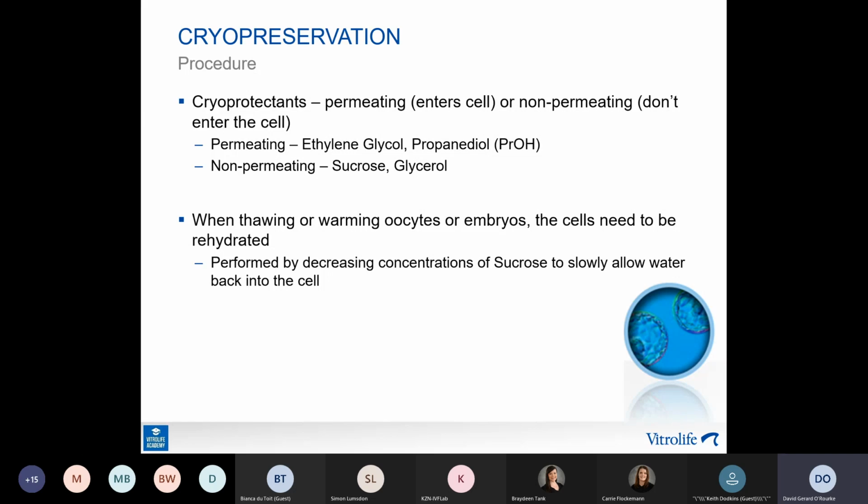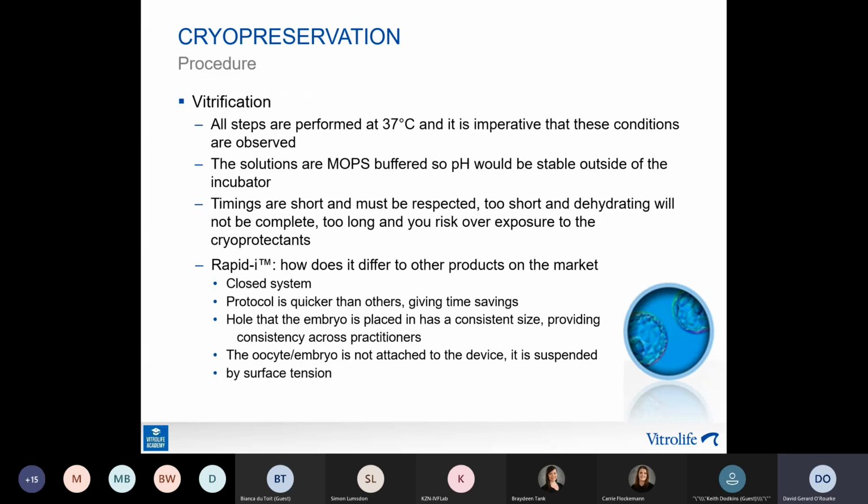When thawing or warming these cells, we need to rehydrate the cells. So we use cryoprotectants in the form of sucrose, which slowly allows the water to be reintroduced back into the cells. At Vitrolife, the vitrification procedure is performed at 37 Celsius, which allows for a very efficient transfer of cryoprotectant from outside the cells to inside the cells.